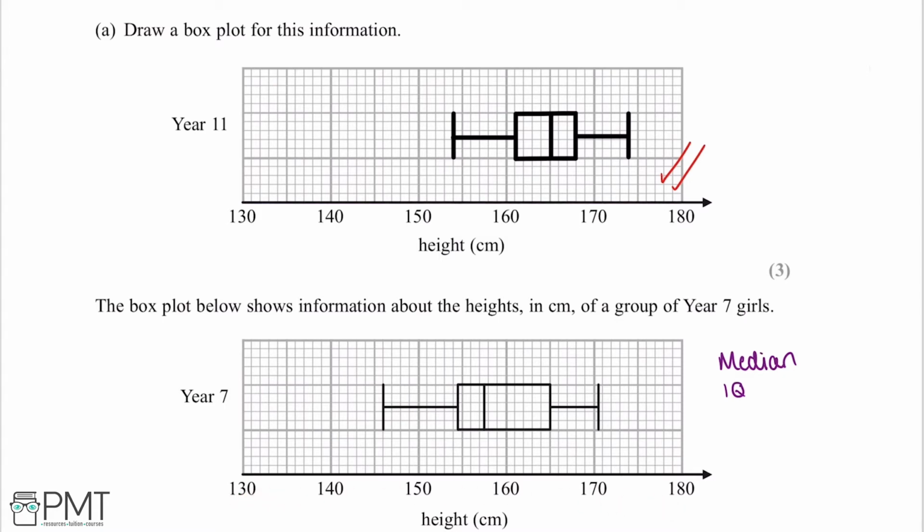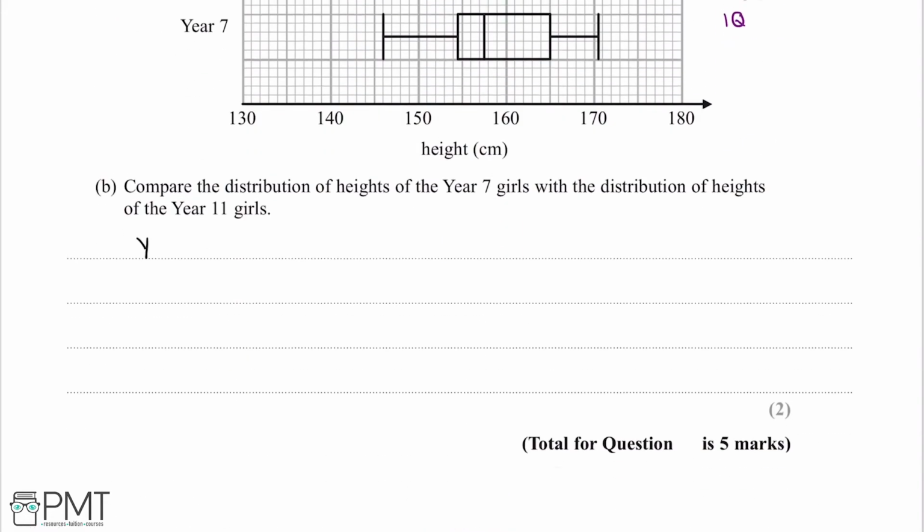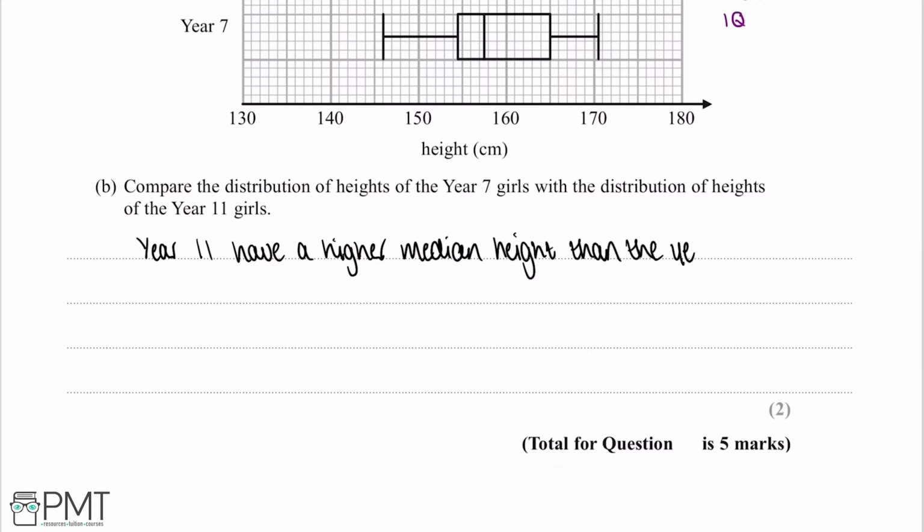And what we can see is that Year 11 has a smaller interquartile range than the Year 7 students. And we can also see that the Year 11 students have a higher median than the Year 7 students. So we can write something like Year 11 have a higher median height than the Year 7 students, and Year 7 have a larger interquartile range than the Year 11s.